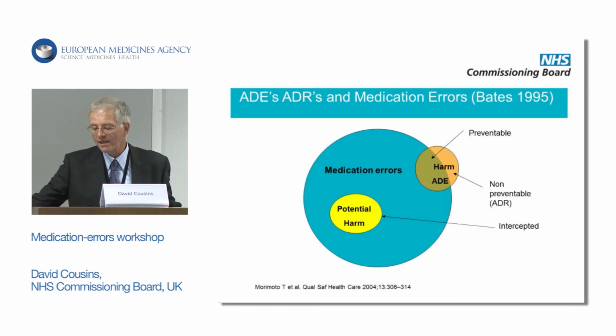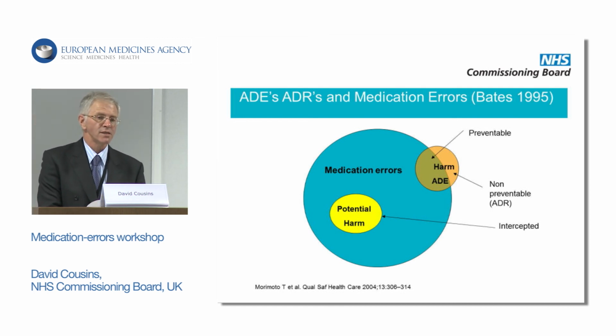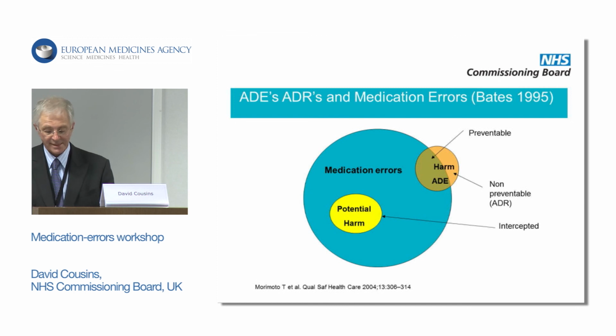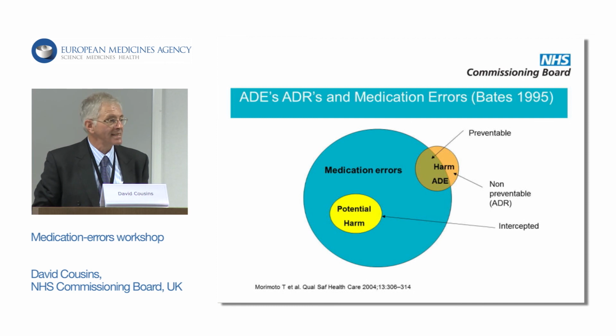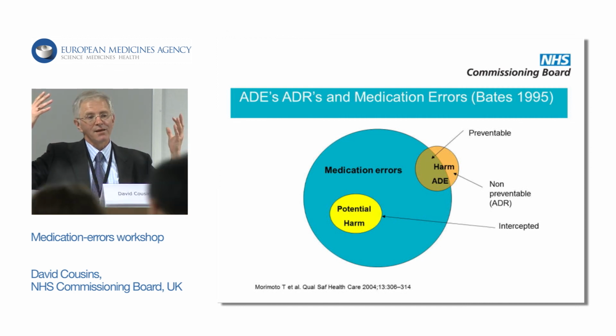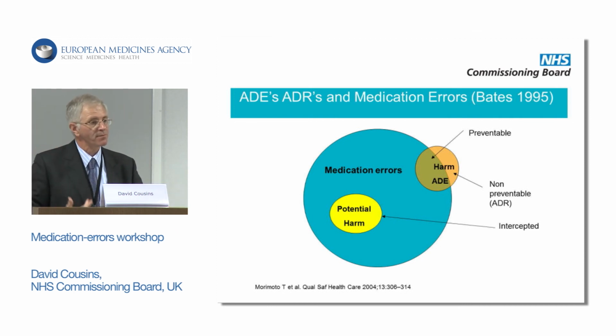I really wanted just to quickly go over this diagram, which I think is after David Bates, a researcher in the US, who helped start to explain the nomenclature relating to medication errors and adverse drug events and adverse drug reactions. So there's a whole universe of medication errors out there. As I've indicated, if you're working in healthcare, you see errors every day. You cannot prevent all those errors, and in fact, many of them are not going to harm patients or even have the potential. So let's focus on the really important ones, and you can see the ones, adverse drug events, of which some are preventable and some are not preventable.